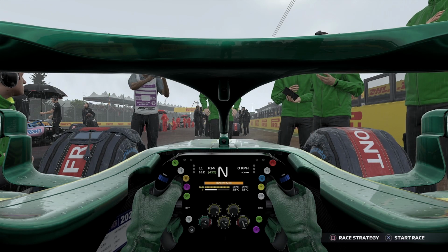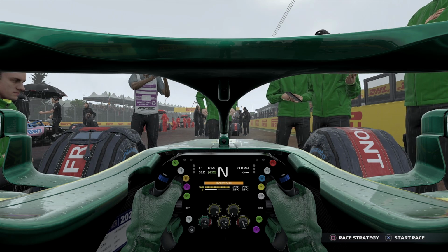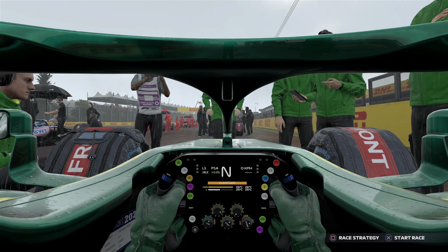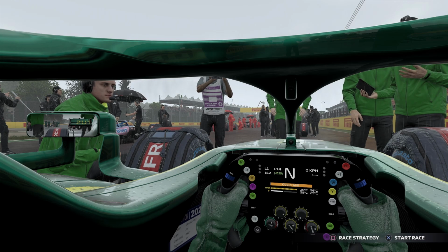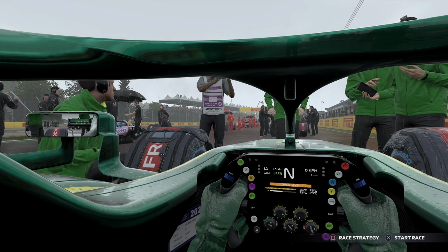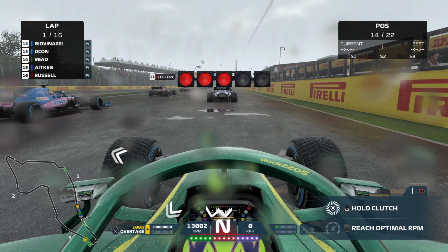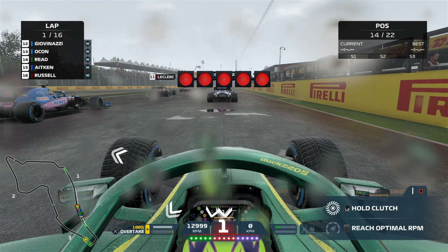Okay, then the race is in full wet conditions, so no pit stops unless it clears up a lot, or if we get any damage. So hopefully we can just play our cards right, get past as many cars in lap 1 as possible, and get a high finish. But without further ado, we go to 5 red lights here at Imola.